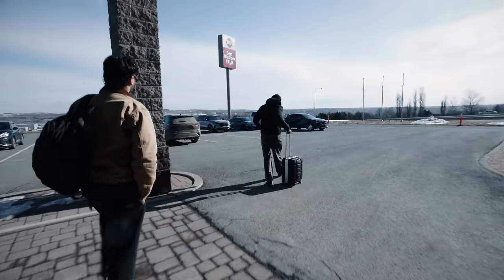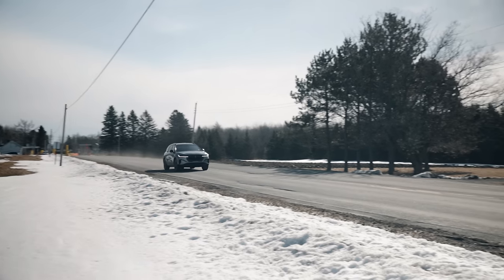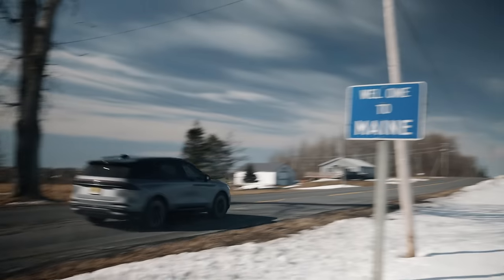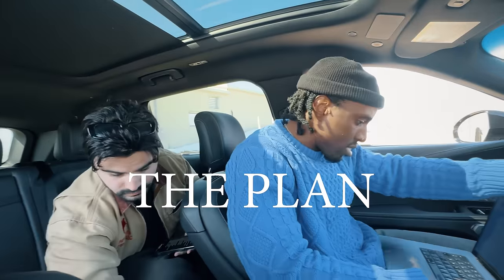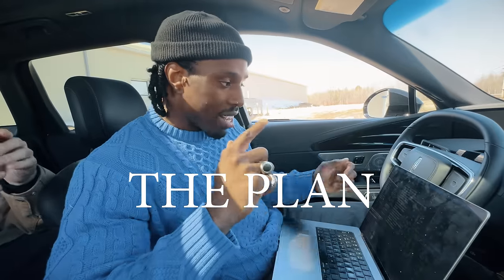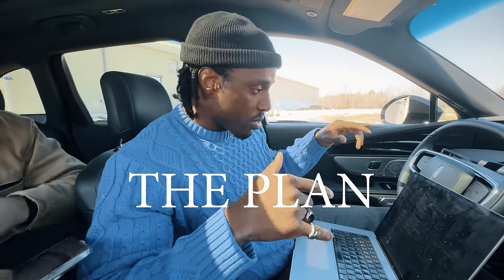Shooting solar eclipses for me always happens in three phases. In phase one, I do a whole bunch of planning and preparation, but it always devolves into a huge chaotic mess. All right, you ready? Let's do a, this is what the plan of action looks like. We're gonna start up by setting audio on Tucker's camera, who's gonna be pointed towards the car.